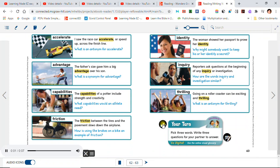Your turn. Pick 3 words. Write 3 questions for your partner to answer.